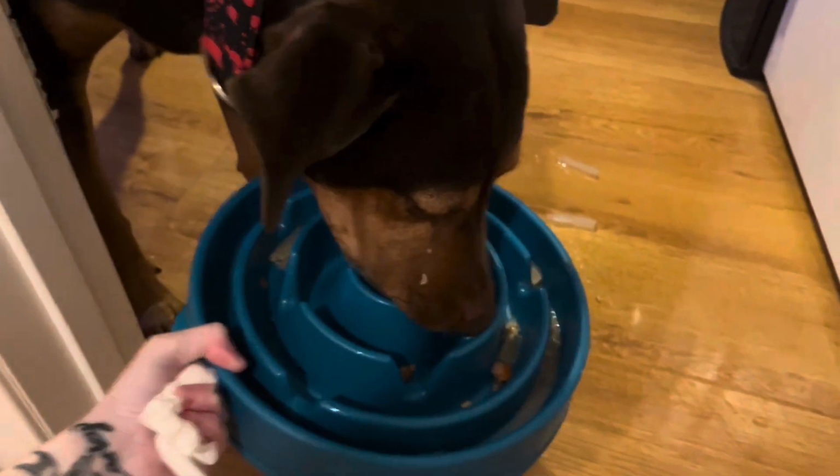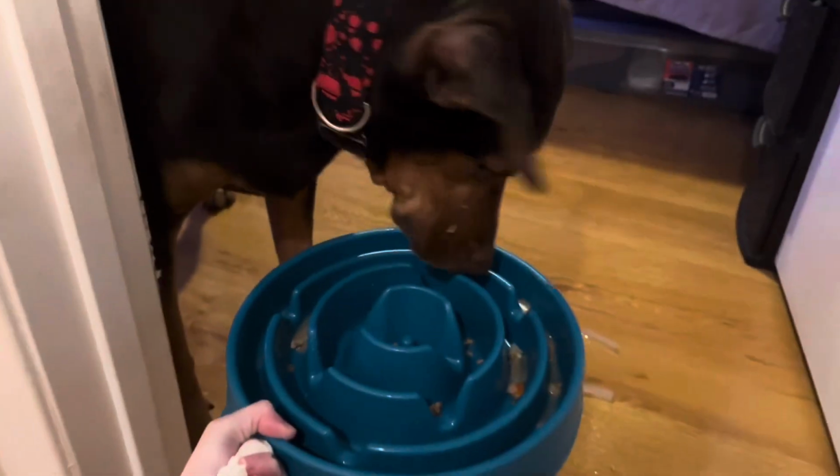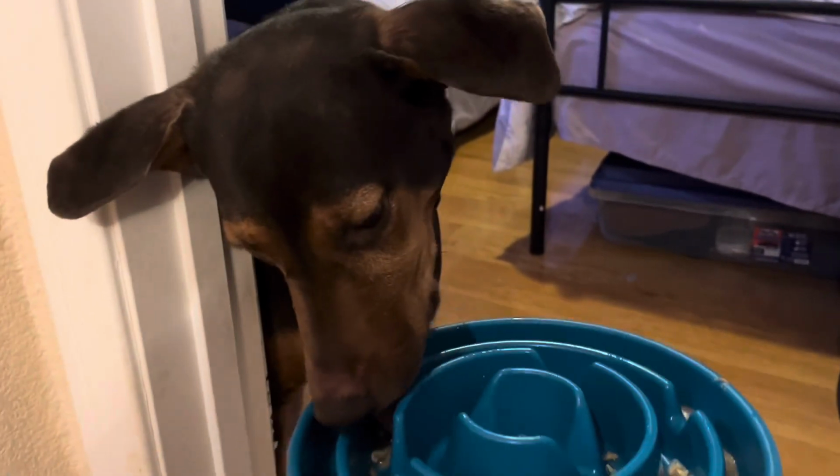If your dog is a messy eater like Salem, I suggest putting a towel under this, but I forgot to. Was that so yummy? So all in all, that took them around 40 minutes total to finish those, which is perfect. Just enough to be mentally draining, but not where they got bored. And I washed the bowls. They're all clean and ready for my next mental stimulation fill up in like a few days, maybe next week.